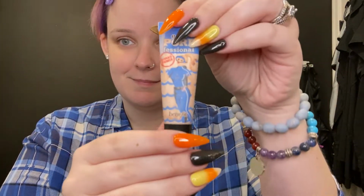We're going to be starting this makeup look with the Porefessional Benefit Hydrating Primer. This stuff is silky smooth. Set yourself up for success. It's nice and soft to the skin. It's not heavy. That's important because you don't want your face to feel like it's too caked.